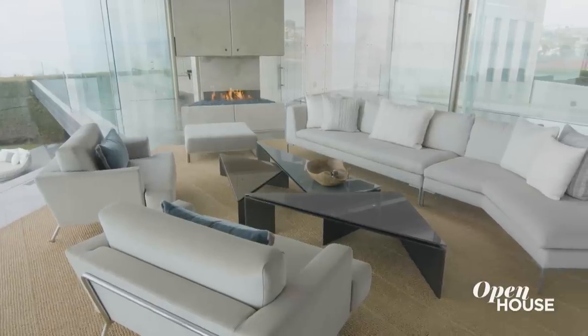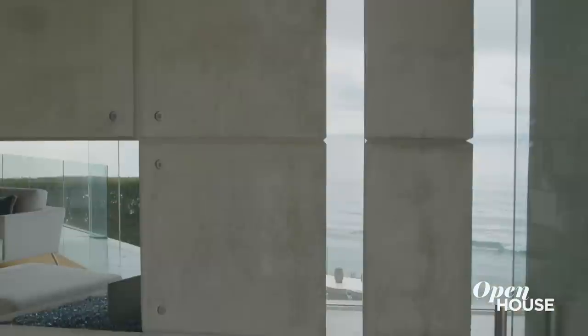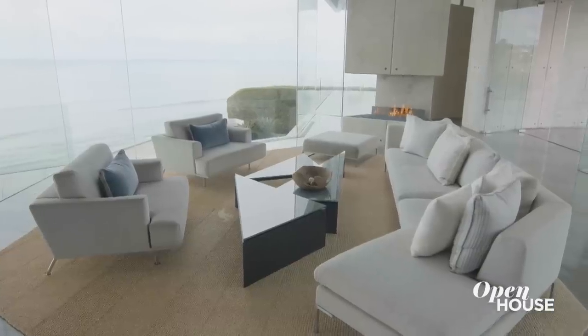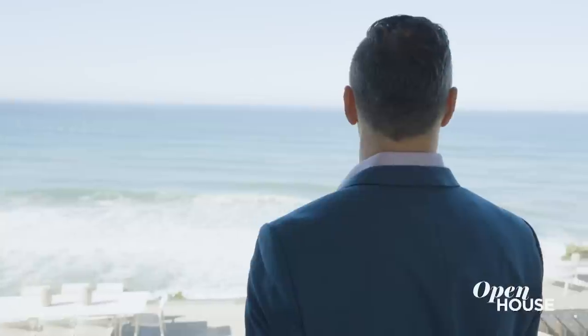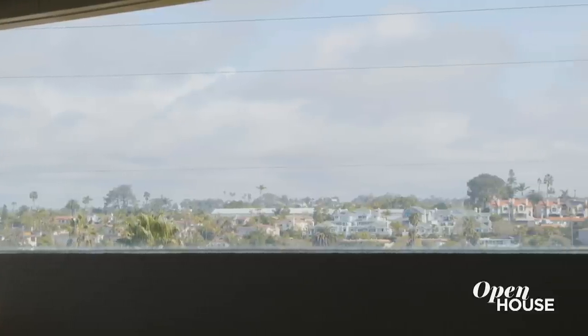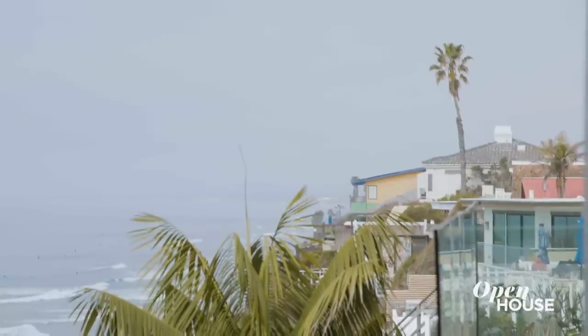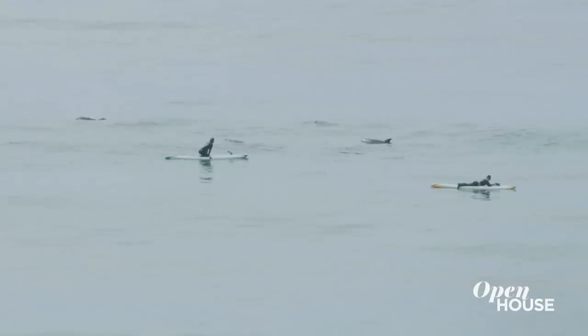So the living area is a great example of where modern and minimal meet. The geometry of the architecture is visible everywhere you look. We're on an east-west facing plan so that the light that comes through is striking and dramatic at all times of day. So at sunset, you have gorgeous panoramic views of the water and the sun dipping down over the Pacific. And to the east, you've got the lights that twinkle at night over Encinitas. And very often, you'll see tons of surfers because Encinitas is a beach town, and even dolphins all day long.